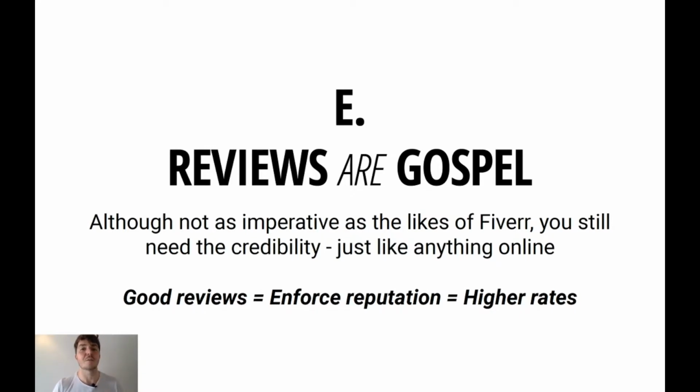As with all of these platforms, your first 6 to 12 months are going to be difficult. You do need to get those reviews in. This means you might have to take jobs at a lower rate to get a better ranking, to then propel you to the higher statuses. And I'll talk a little bit about Upwork in the long term later on.